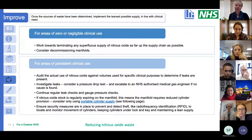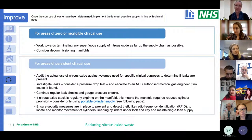right next. And that's why you need this multidisciplinary team, because it will depend on your clinicians who actually use it. It will depend on what the hospital is paying for and what the estates and pharmacy teams also feel is best. So it is a multidisciplinary decision. And for some sites, they have decided to decommission their manifold and go to cylinder supply. But if your usage is still high, then cylinders can give you waste. So it really does depend.